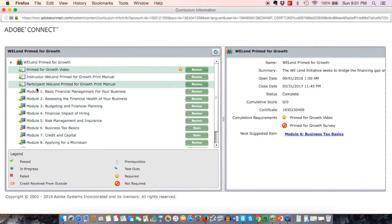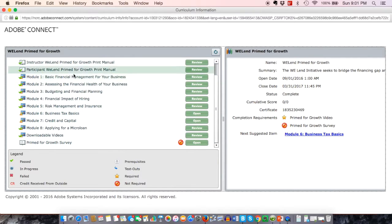So here, when you click into these subfolders, here's where you can get your print manual for the instructor version and then the participant version. So we've organized everything and put it together in one PDF so you can download it. There are 8 modules. All of the materials for each module are organized by meeting room folder for your downloads and the survey to give us feedback on how the materials worked for you.